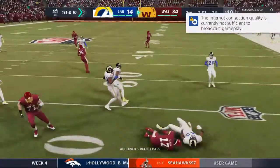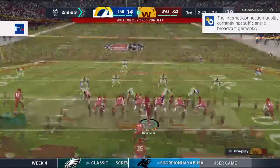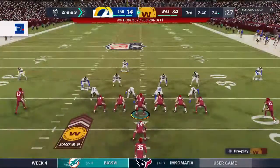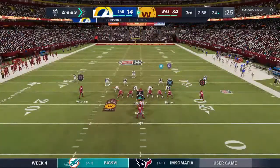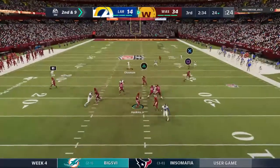And now the drive starts with a completion out to the right. A good rally to the football keeps him to only a yard, and it's 2nd down. They only got a yard out of that last completion, and that makes this 2nd and 9. The 24-yard line.